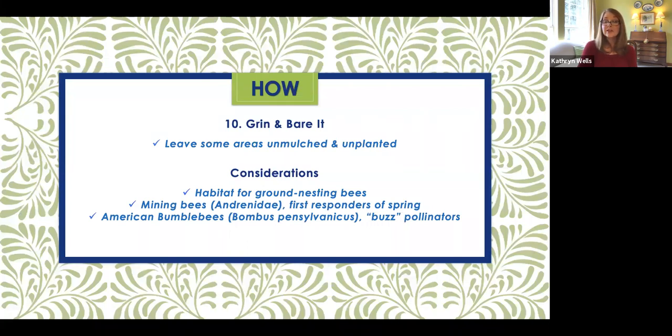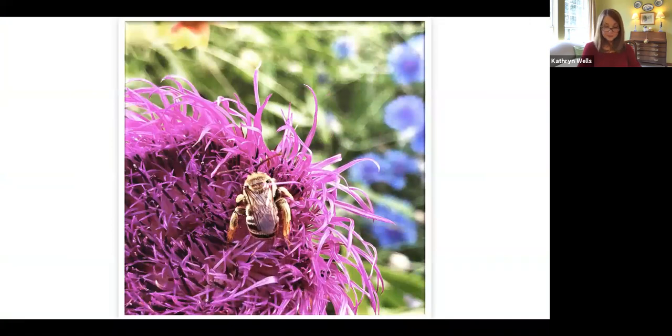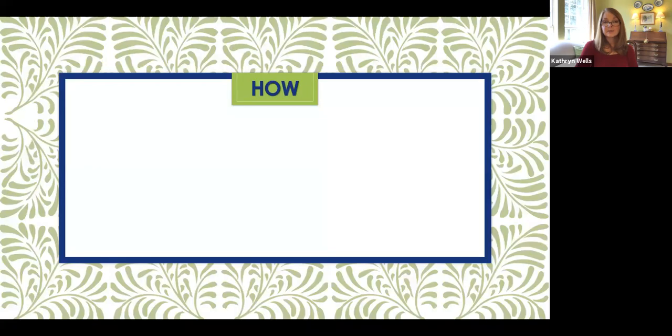American bumblebees also are buzz pollinators, and they like sunny, bare, well-drained patches of soil. So this is a ligated furrow bee, a native mining bee. I believe this was on American basket flower a couple of years ago.